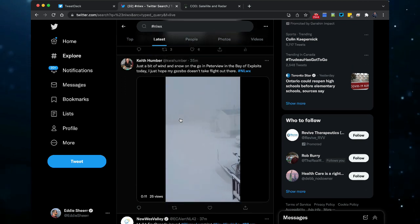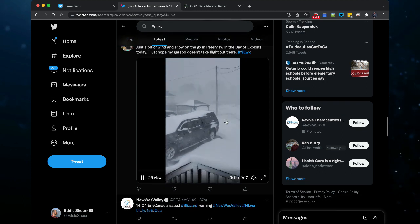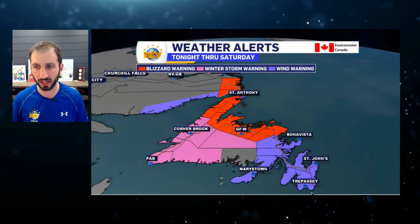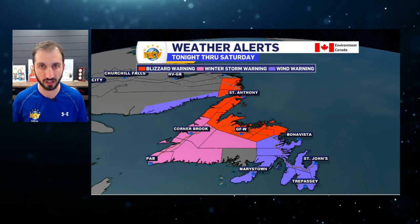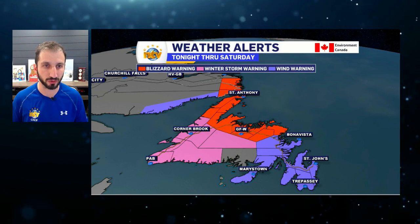And you can see it's fairly stormy in that area as well. So we are seeing a good deal of stormy weather conditions across Newfoundland this afternoon, and essentially the blizzard warnings are necessary, and we're also seeing a few power outages in some areas as well from those high wind speeds.